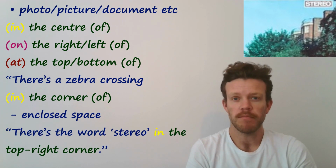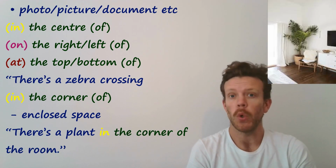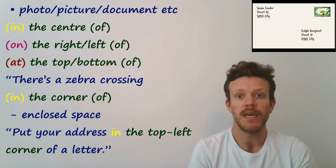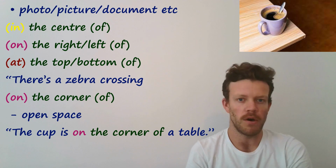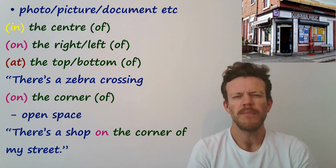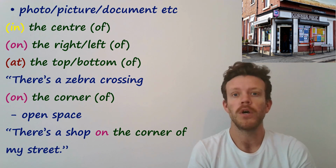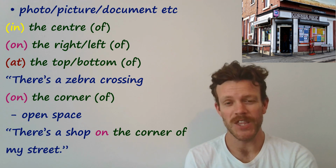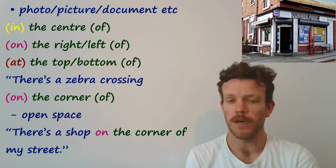I say generally, this is for when it is an enclosed space, like in a picture, or in a room, or in a letter. You're supposed to put your address in the top left corner of a letter. If it's not, we say on the corner. So this cup is on the corner of the table, but usually you're using this talking about on the corner of a street. There is a shop on the corner of my street. And then generally we say in the corner. So there is the word studio in the top right corner of the photo.